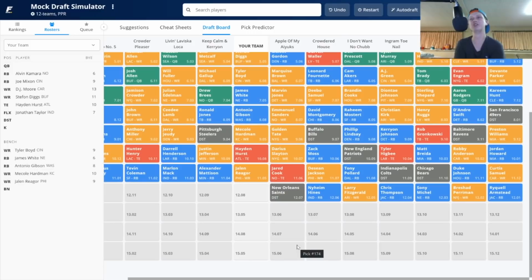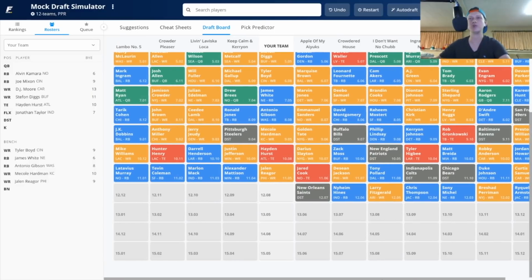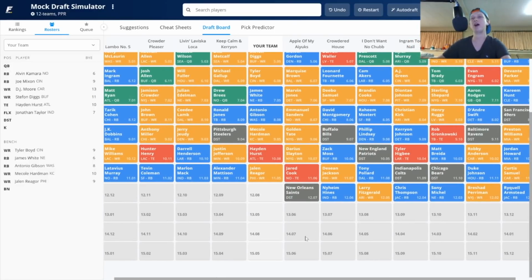After DeSean Jackson, Tony Pollard came off the board, followed by the Colts, the Bears, Duke Johnson, Curtis Samuel, Raheem Mostert, Bilal Powell, Sony Michel, Chris Thompson, Larry Fitz, Nyheim Hines, and the Saints defense.